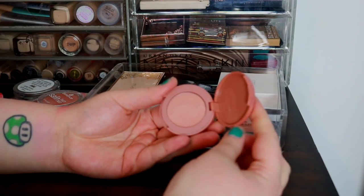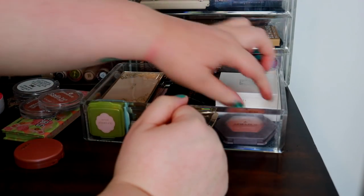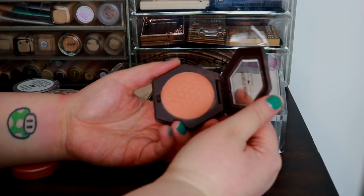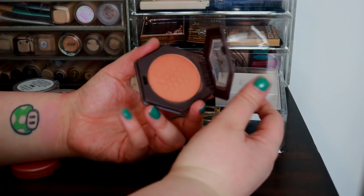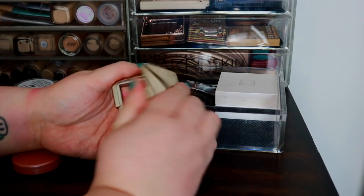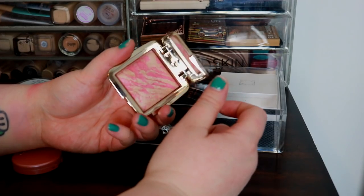I have a Tarte blush that I'm pretty sure I got from a BoxyCharm that I have not decluttered yet. I have a peach blush from Burt's Bees in the shade Bare Peach. I got it because Casey Holmes couldn't shut up about it, and I have to agree, it's pretty good. I have a blush from Hourglass in the shade Luminous Flush. Gorgeous, probably my favorite color from Hourglass.